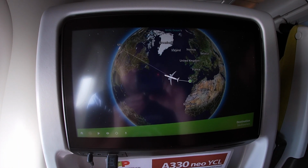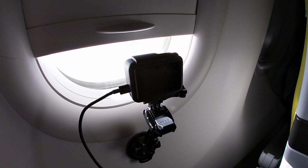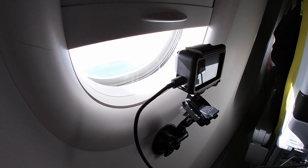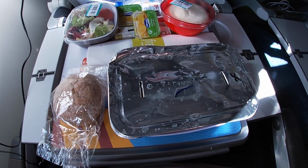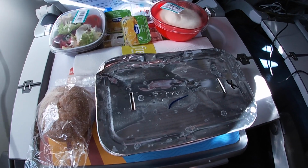Now, almost immediately after takeoff, the cabin crew requested for the window blinds to be closed, so I did, sort of thinking I was trying to film the full flight. Lunch was served with an option of chicken curry or tomato pasta. I opted for the tomato pasta.